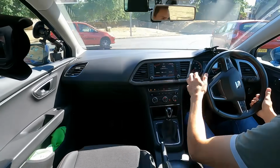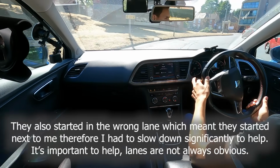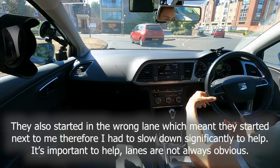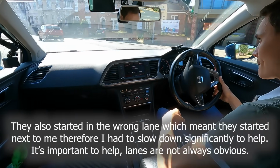As you can see in this example, the red car stays in the right lane all the way around the roundabout until they get to their exit. Then they dive across 3 lanes going over the white hatch markings. Luckily, I could see what was happening, so I held back.